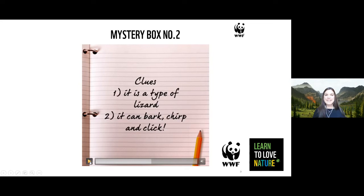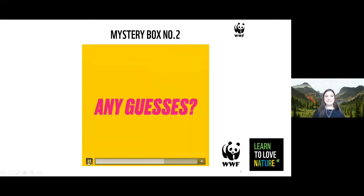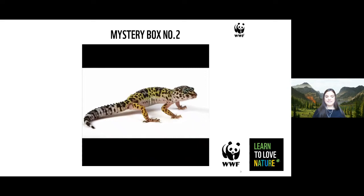It is a type of lizard and it can bark, chirp and click. I wonder if any of you know what it is. It is a gecko, and I've chosen my favourite species here, the leopard gecko. So let's find out a little bit more about geckos.